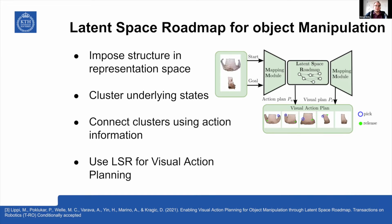So that was a quick overview about this work of the Latent Space Roadmap for object manipulation. And to recap, first, we impose a structure in the representation space using our additional loss function for variational autoencoder. Next, we cluster the underlying states. And then we connect these clusters using the action information from the training set. And then we use this latent space roadmap for visual action planning.